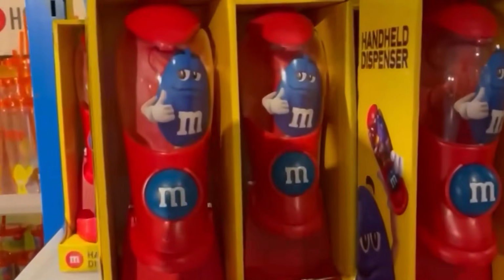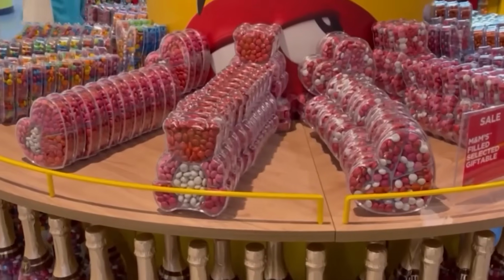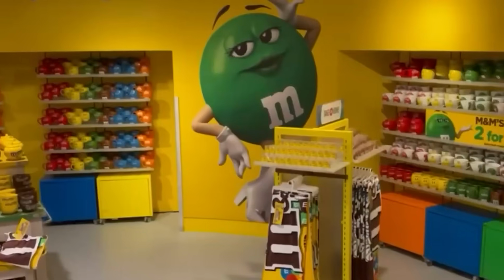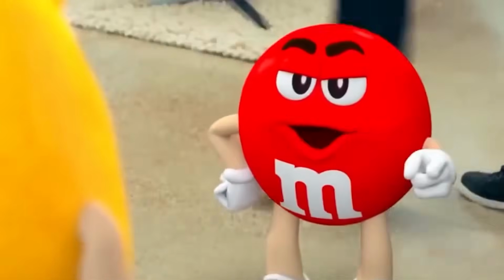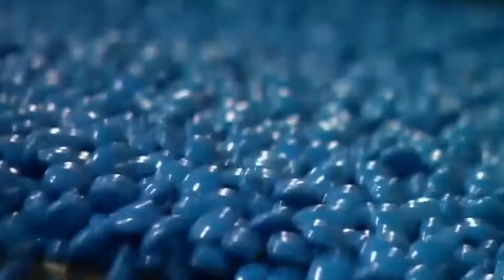Throughout the entire process, food safety and quality control are paramount. The factory floor is governed by strict hygiene protocols. Employees are required to wear sanitary gear, and the equipment is sanitized regularly using automated clean-in-place systems. Random sampling is conducted at every critical control point, from chocolate refining to shell thickness to final packaging.